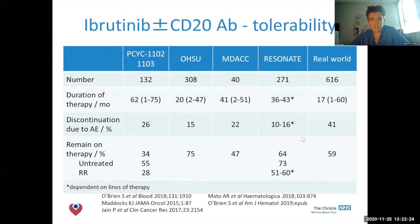So this chart here shows 5 columns, and this is looking at experience of treating patients with ibrutinib, predominantly in relapsed disease. So, the PCYC, that's from 2 trials, Ohio State, the OHSU, MD Anderson, 2 big US centers, the Resonate trial, which was comparing ibrutinib and ofatumumab, and then some real world US data. And what this demonstrates here is that somewhere between 10% and 40% of patients on ibrutinib in the US discontinue their treatment. And the reason they discontinue their treatment is not because they can't afford it, it's because of toxicity.